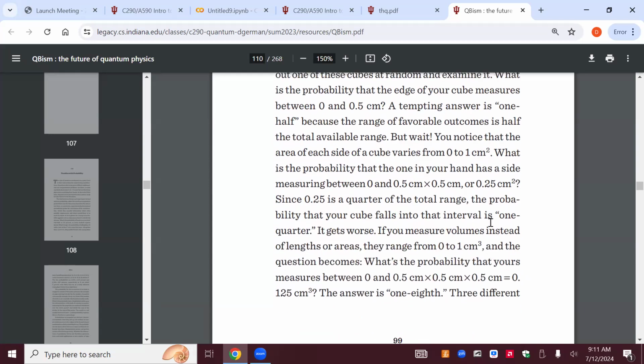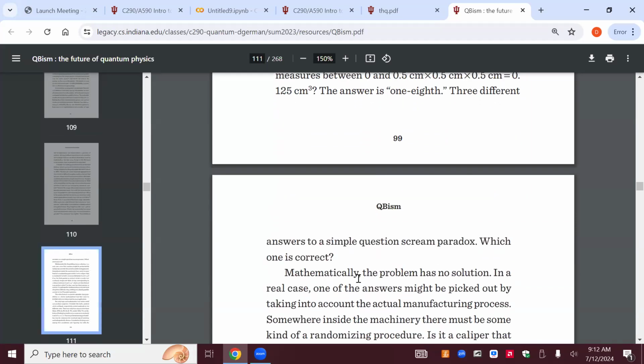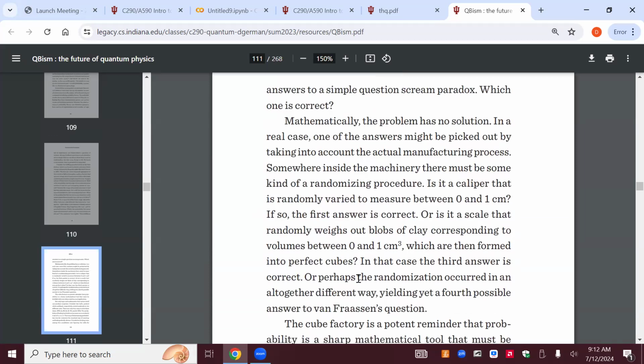And he calculates, he comes up with 1/4, but then it gets even worse because if you decide to go by volumes, then you get 1/8. So then he says this problem has 3 different answers. And that's very unsettling. And it seems like a paradox. If you ask this question, then he says the problem has no solution.